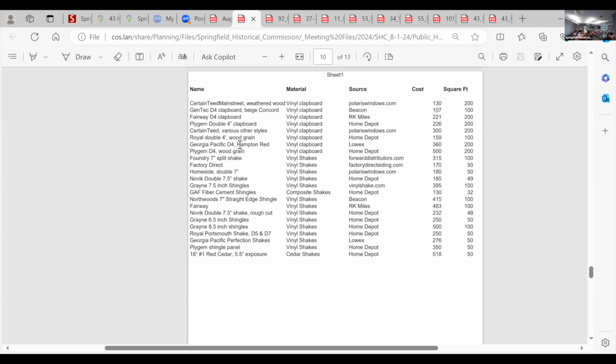Only in Mr. Bean's letter, if he was referring to the window in the dormer, like I stated, that's a done deal. We got permission for it. So we're just talking about vinyl. Fair enough. If there's anything else you'd like to add before I call for a vote, and then you have to ask questions from commissioners.